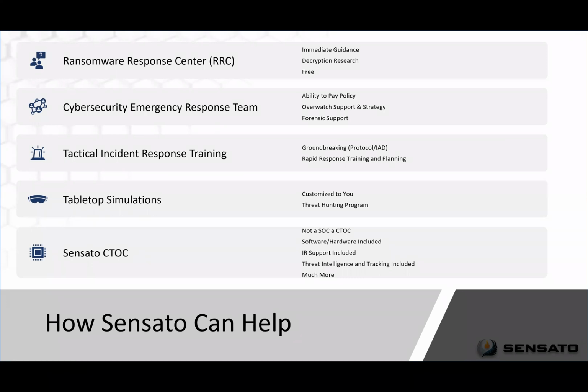We do have an emergency response team. That's a little bit further and deeper than our response center. We kind of do that on an ability to pay. Again, I think at some point, we all got to stand up and go, hey, we got to do the right thing here, and we can't lead with a statement of work. So if you guys get attacked and you really need help, call us. And if you can't pay, you can't pay. And if you can, then please do. But the first thing is, how do we get you stabilized and contained and get things back on their feet?